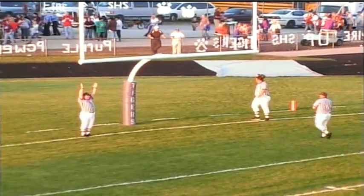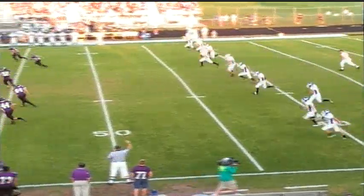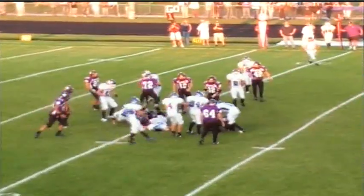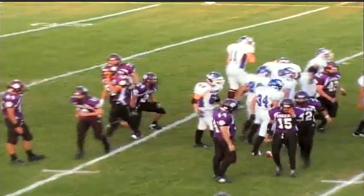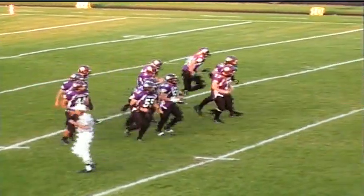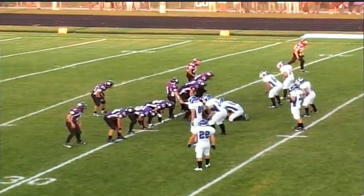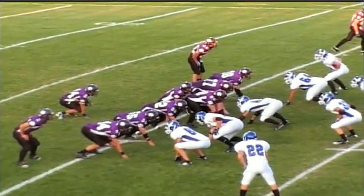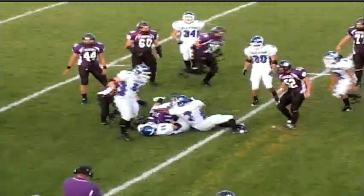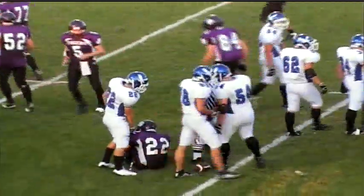The kick is good. Coach Peterson. RJ Pretty returns that kick. Make that play. Samuels on the carry. Tackled by number 62, Joe Keith, at number 22.